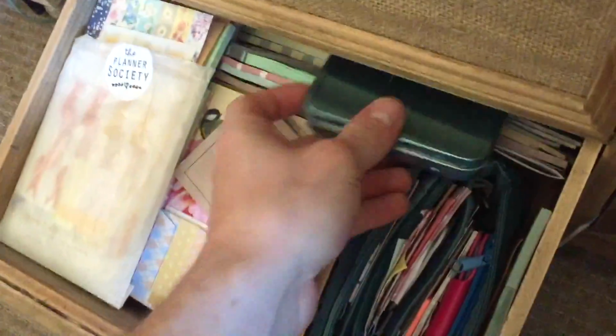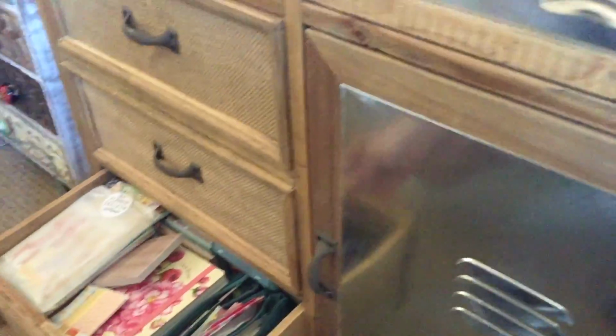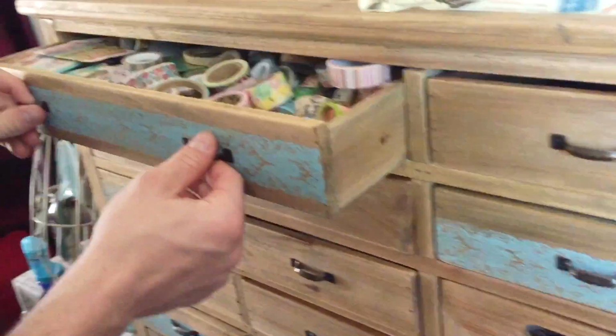Yeah, this is my planner drawer. I don't really use it. Oh. That's probably my least favorite drawer in my whole room because I don't like boring planning. That's the boring drawer. Let's go up here. Okay.